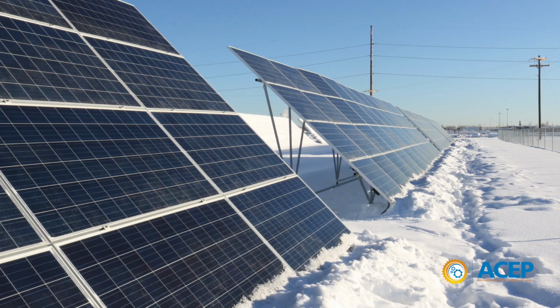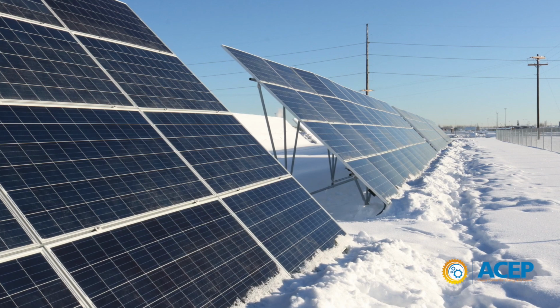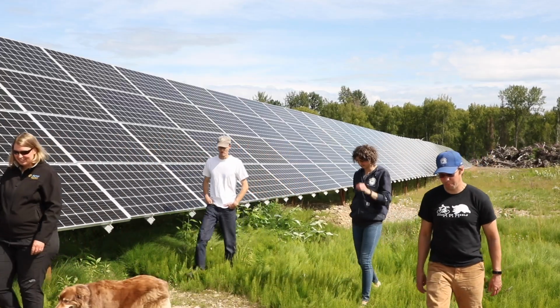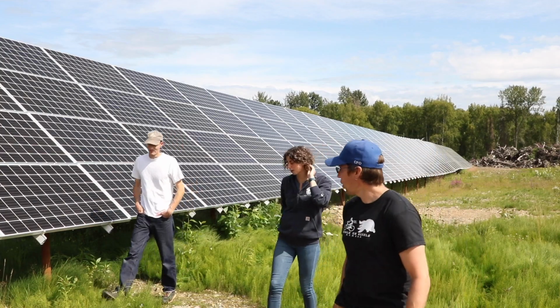And you can imagine if you're in private industry and you're trying to make money and every kilowatt hour that you can sell counts, it's going to improve the economics of your systems. And so it's been a great collaboration with ACEP to see how we can increase production in Alaska and make it more cost effective.